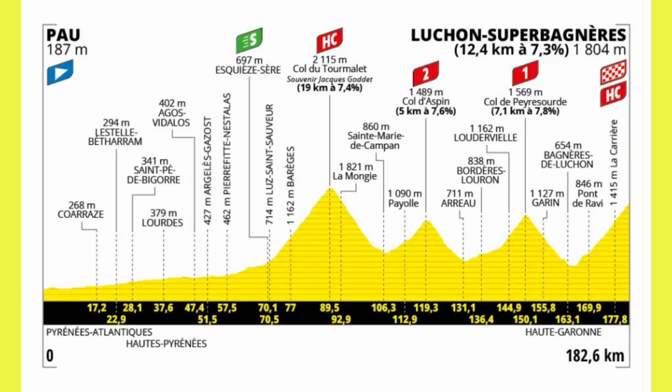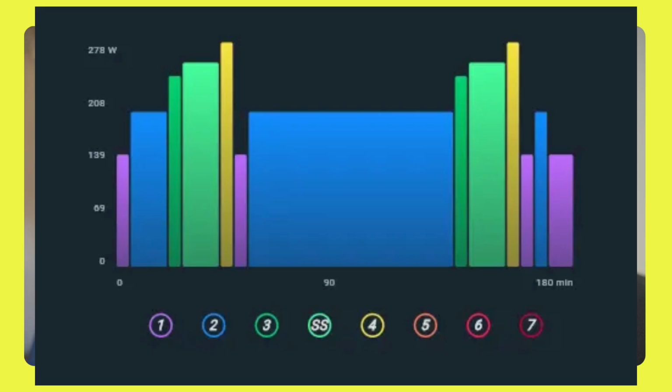Stage 14 is another GC stage. It's got 4 massive climbs, including 2 HC categories. For this workout, we're going to do 2 by 25 minutes sweet spot. And with this being a Saturday, we're going to make the workout a little longer, work on your durability. The first effort is coming at the start of the 3 hours, and then the second effort is coming at the end of the 3 hours to replicate the timing between those 2 mountain category climbs.